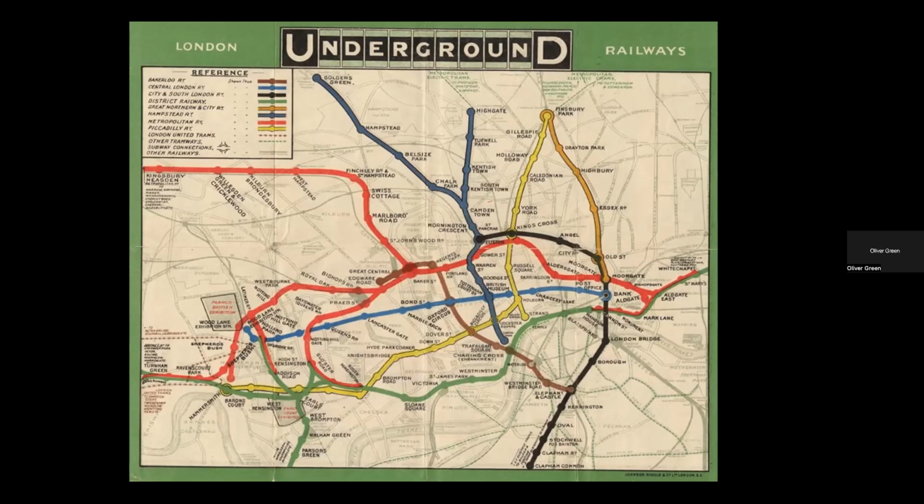The very first was the City and South London line, opened in 1890. This is it down at the bottom right-hand corner, running from the Bank down to Elephant and Castle. And all the other lines there, apart from the Metropolitan Circle, are new deep level tubes. Now that means that they had to be serviced by electric lifts, and that there had to be enough space for people to be taken down into the lifts.